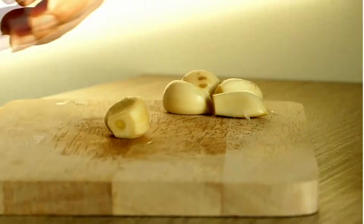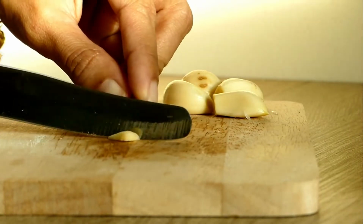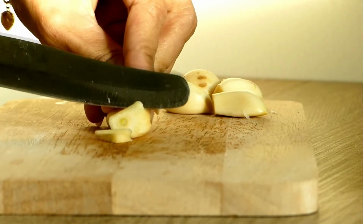Garlic contains allicin, which has potent antibacterial and antiviral properties. When you consume garlic, allicin is released and it helps your body fight off harmful bacteria and viruses. This action can help prevent infections and illnesses.